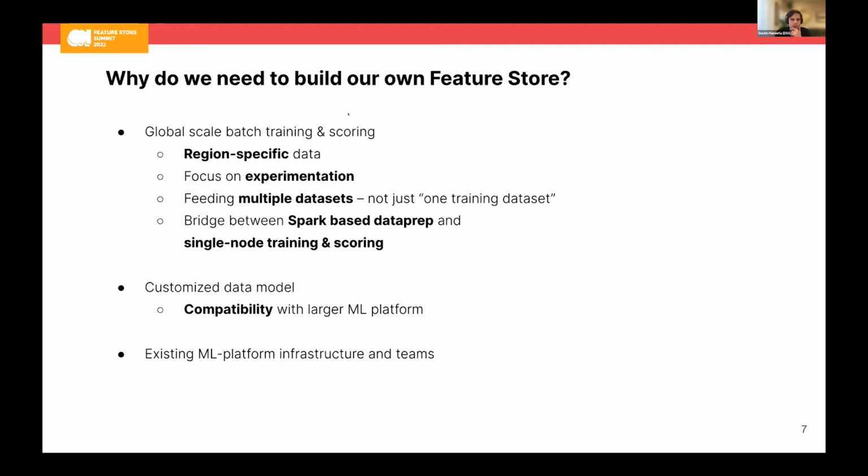Most of it has to do with our global scale batch training and scoring. Disney Plus is obviously available around the world, and we train regionally specific models that then need to be fed regionally specific data. And if you add experimentation to this, where we potentially feed different slices of the training or inference data based on user segmentation, and we're running an A/B test, for example, we wanted that kind of data distribution to be native to the feature store.